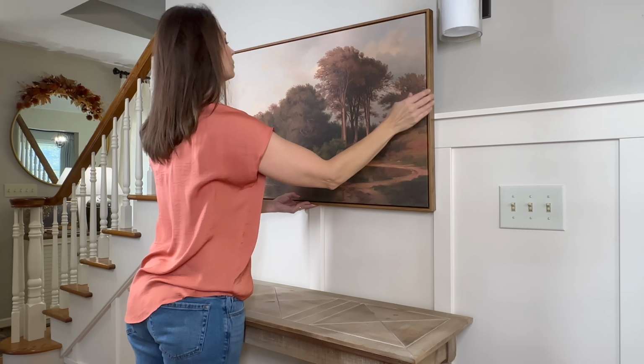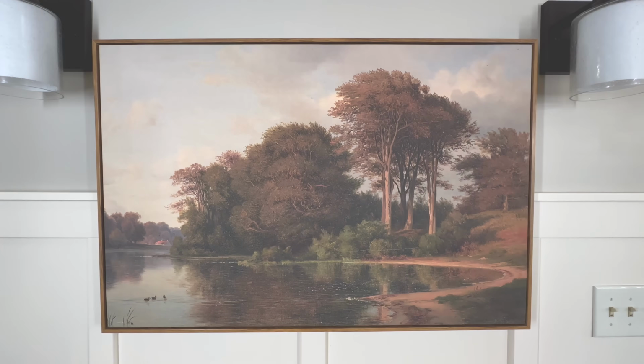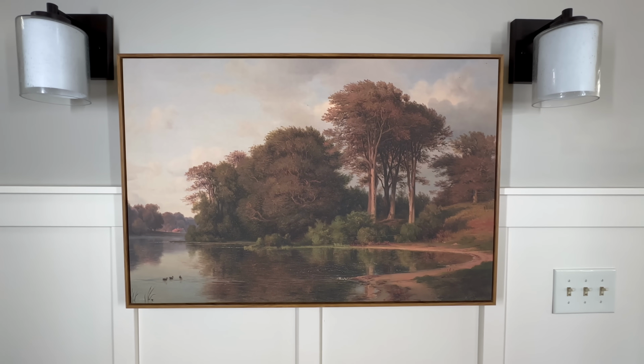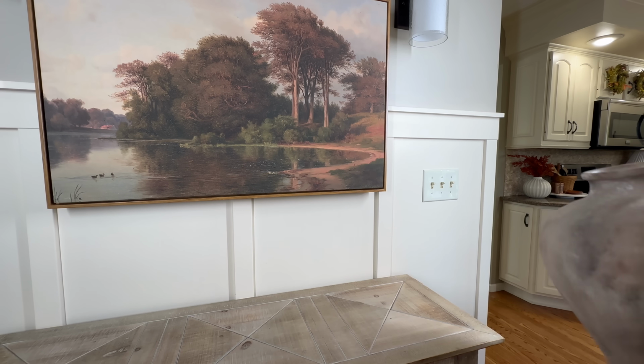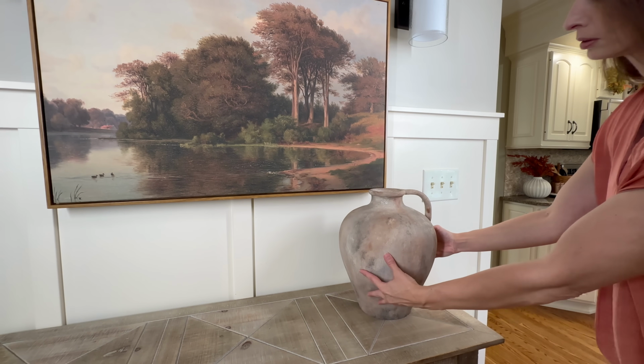I'm wanting to switch things up here in the entryway, maybe for Christmas, so you'll have to stay tuned for that. But I'm thinking about putting a cabinet here instead of the console, and then replacing the cabinet at the end of the stairs with a bench. So I'd love to hear your input. Let me know down in the comments.